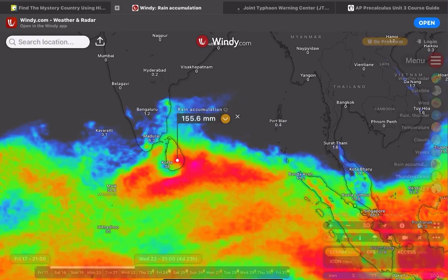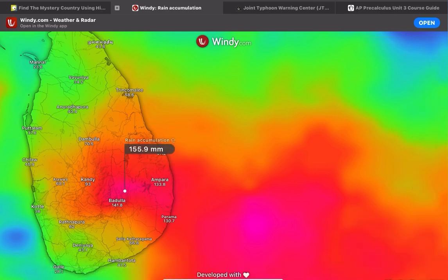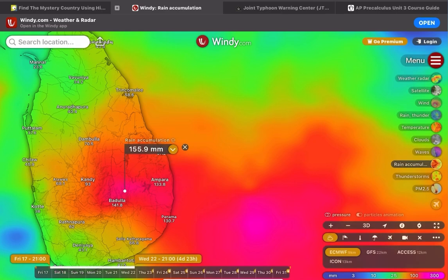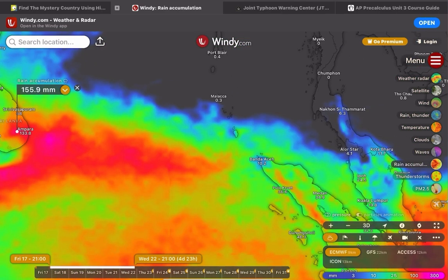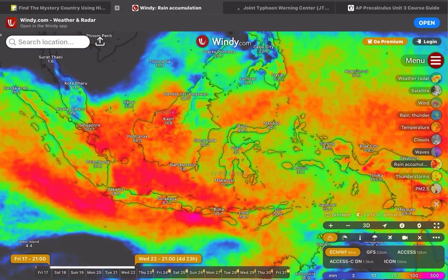Southern India still has a storm or two, and especially some heavy rain in Sri Lanka. The possibility of some flooding still, of the 255 millimeters over the next 5 days, and especially Indonesia, those areas with all this abundant rain. Be careful with flooding. Never let your guard down.